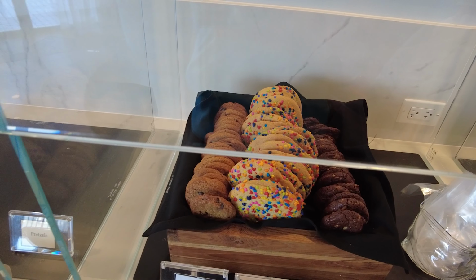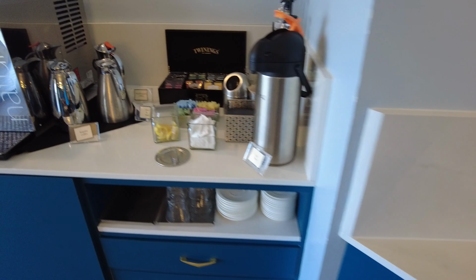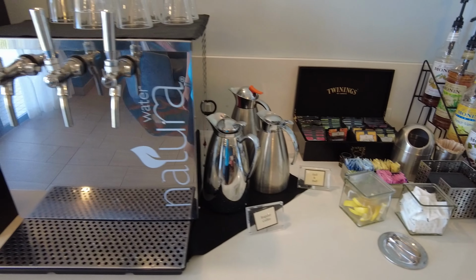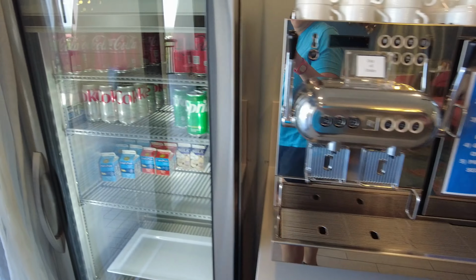You could get beers and wines at this time; you just had to ask. And then you could get sodas, coffee, water, and they had a water filter machine there. And then fresh juices and sparkling water too. Yes, I did have espresso from the sparkling water machine.